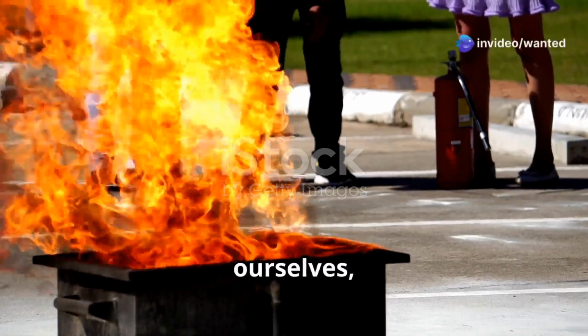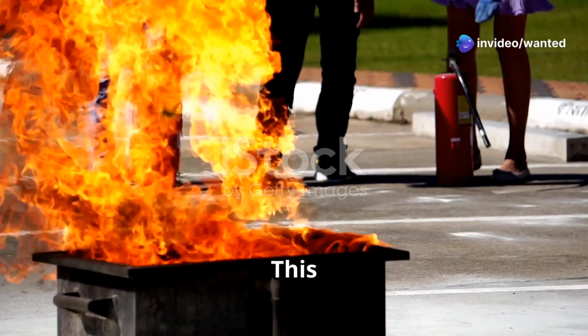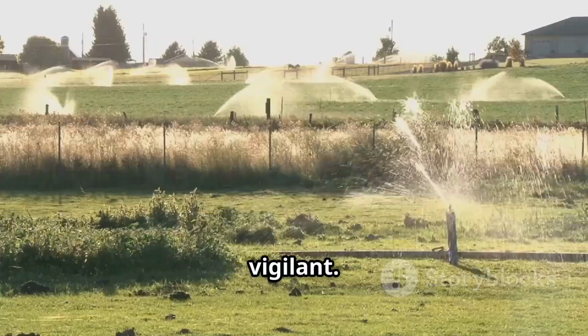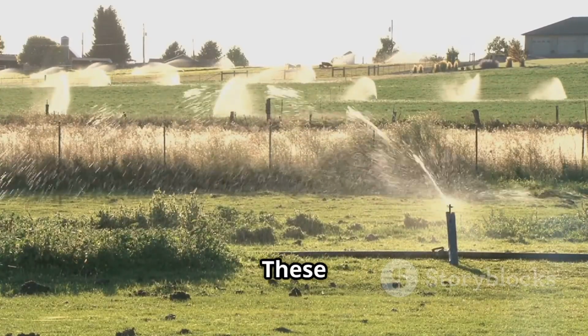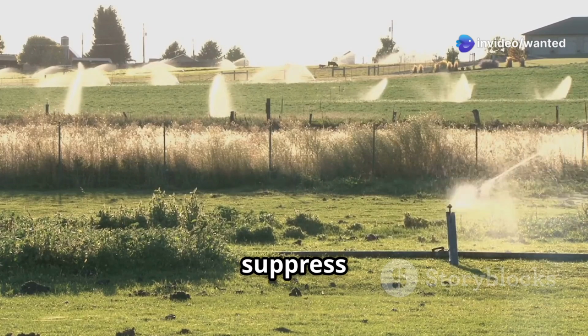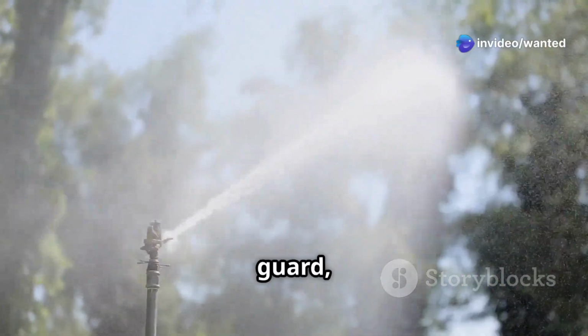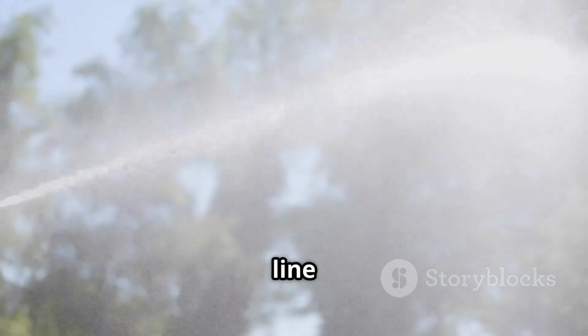We need to protect ourselves, our loved ones, and our property from this ever-present danger. This means having a plan, installing safety equipment, and staying vigilant. One of the most effective ways to combat fire is with fire sprinklers. These systems are designed to detect and suppress fires before they can spread. These unsung heroes stand guard, ready to jump into action at a moment's notice, providing a crucial line of defense.